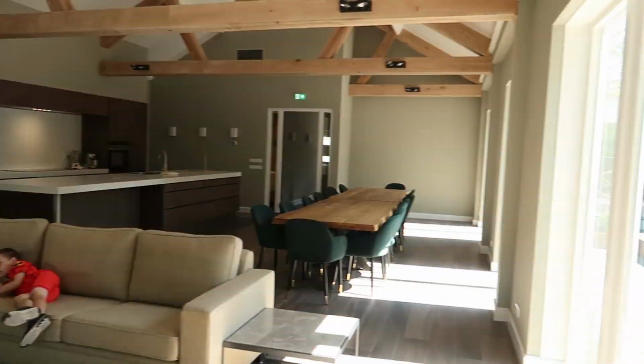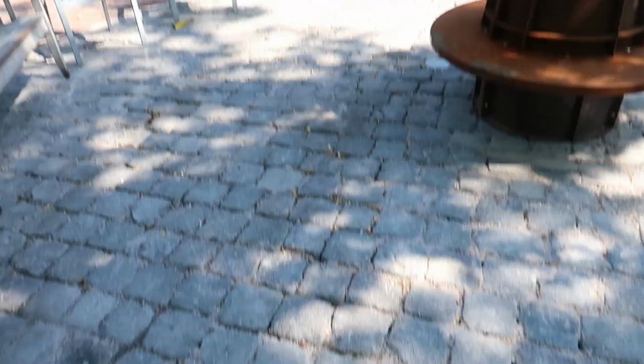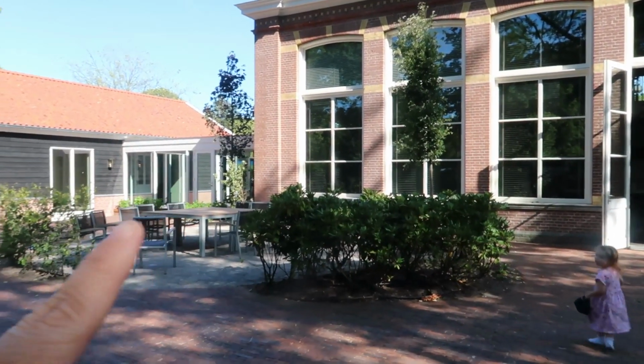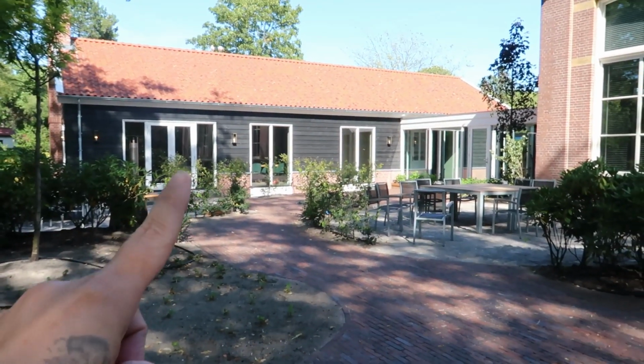It's absolutely amazing. It sleeps 24 people, and you'll see how big it is in a minute when I turn the camera around. But anyway, I'm going to give you a guided tour around it. This is the outside area. So that's one part of the building, and then we have a glass tunnel here that goes through into another building that's all one. It's amazing.